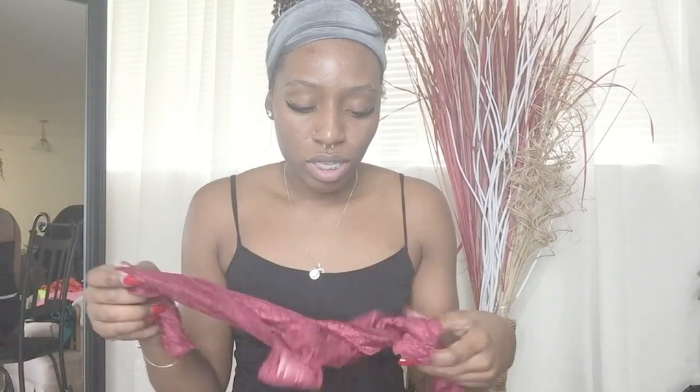I think I got this in a small. My only problem was the breast part, like with every single thing that I bought. The breast part is always going to be a problem because, again, I was not blessed with much. I might have to buy some eventually, but I don't know.